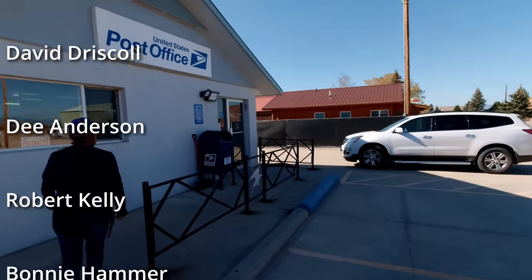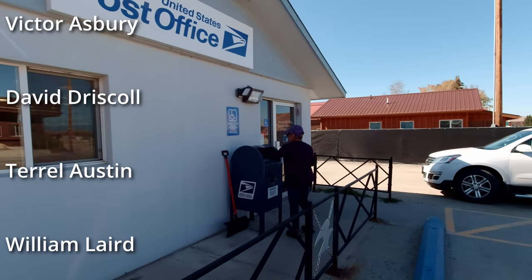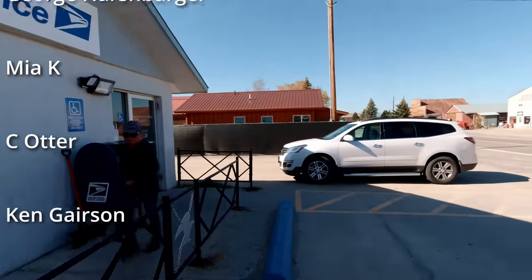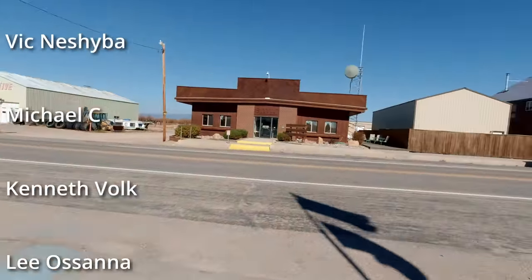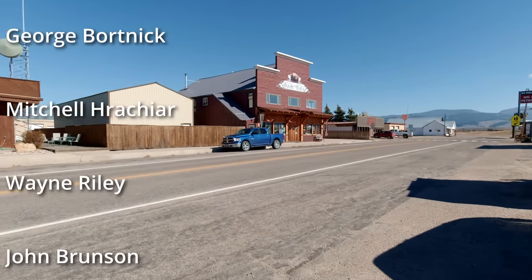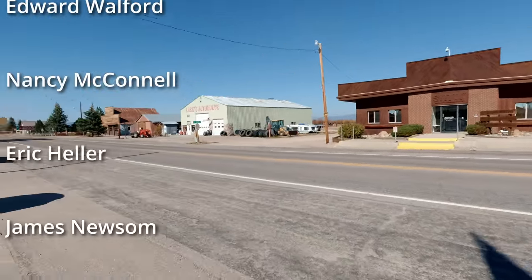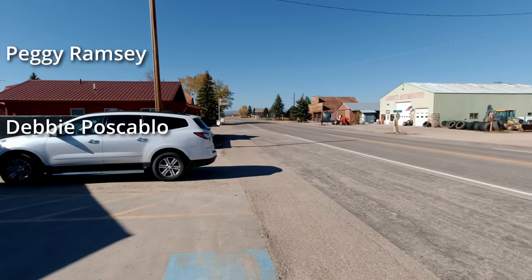Just a quick stop here at the Wisdom post office so Linda can mail out a sticker. This is the little town of Wisdom in the Big Hole Valley. It gets pretty popular in the summertime, but that's because of all the fishing along the Big Hole River and the Wise River up here. And there's some great places to camp too in this area.